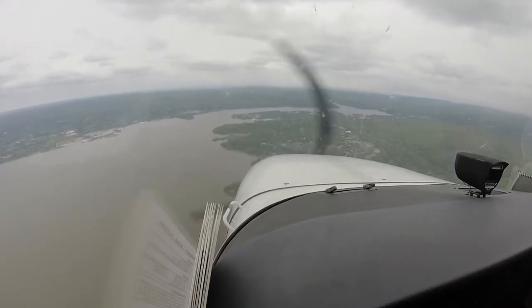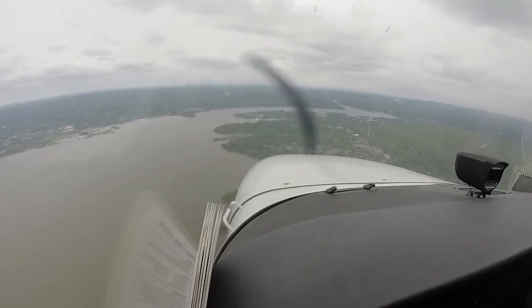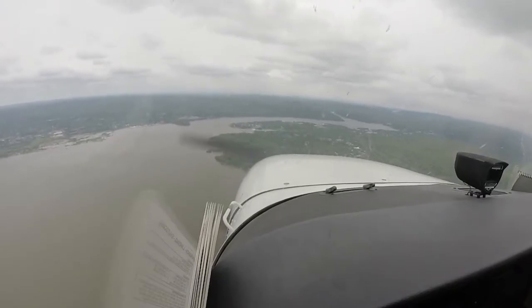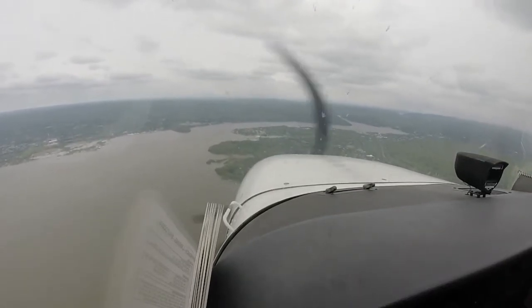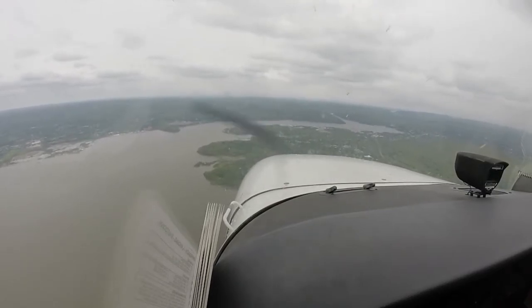New York, good morning, Augusta 978 Victor. We're level 3,300, requesting overhead White Plains landing Newark today. 978 Victor, altimeter White Plains 2986, cleared overhead the tower cab at White Plains at 2,500. 2986, cleared overhead White Plains at 2,500, 978 Victor.